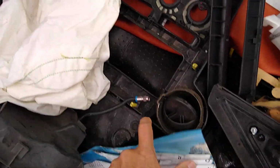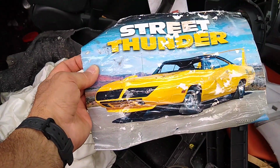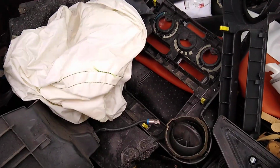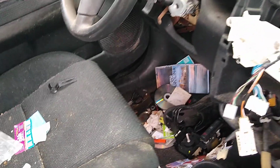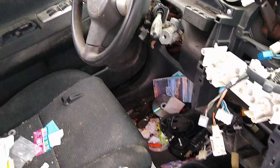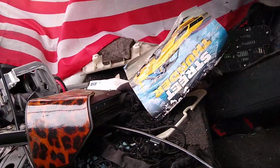Hey, here's our muscle car calendar of the year for the 2022 calendar year. And there's always random bits of stuff. Look, somebody left their clicker in there. They're going to be having a hard time getting in. DVDs and videotapes, and CDs and all kinds of stuff you'll find in here. And occasionally the tool gods will bless you with a nice tool. But yeah, I wanted to show that one to you.